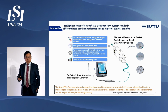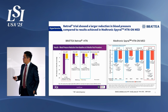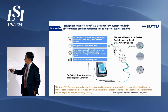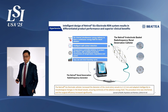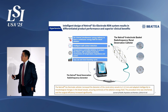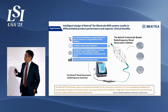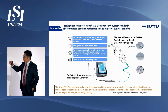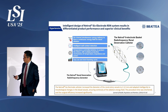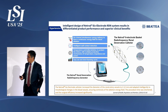Learning from the initial experience in renal denervation technologies, we developed a very innovative technology with a flexible 6-electrode basket. This allows for 6-channel simultaneous energy delivery to form a continuous energy field for ablation. Each electrode has intelligent wall contact detection based on impedance and power. The flexibility of this basket allows the range of renal artery diameters to be increased from 2 to 12 millimeters.